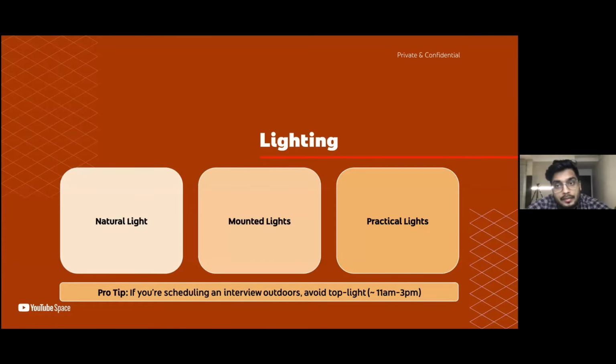Now, the main element that really affects how your frame looks is lighting. So there are 3 major categories when it comes to lighting, especially when shooting on mobile. Natural light being your best friend. While it's hard to find quiet outdoor areas, your footage is going to be best filmed outdoors in the day, because natural light is just like this gift from the heavens or whoever is sitting up there. And that really helps make sure that everything is exposed well in your frame.